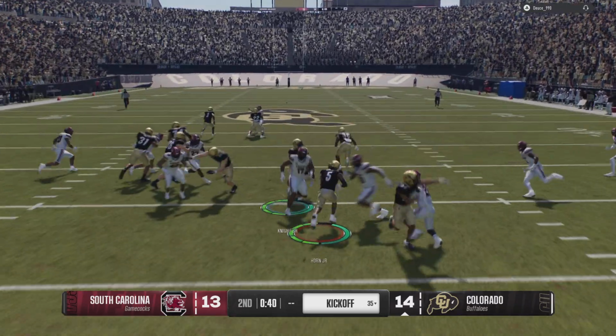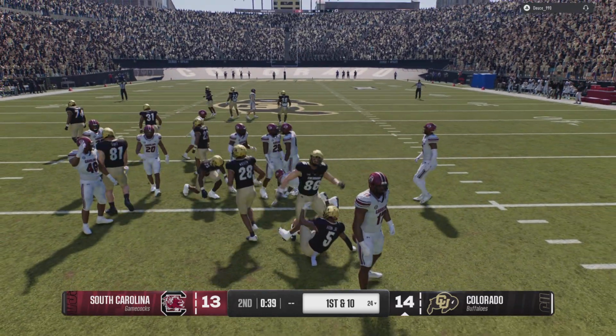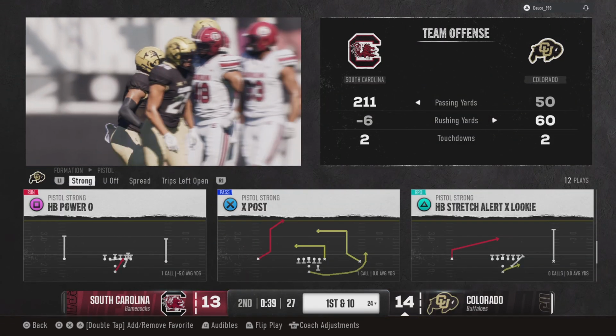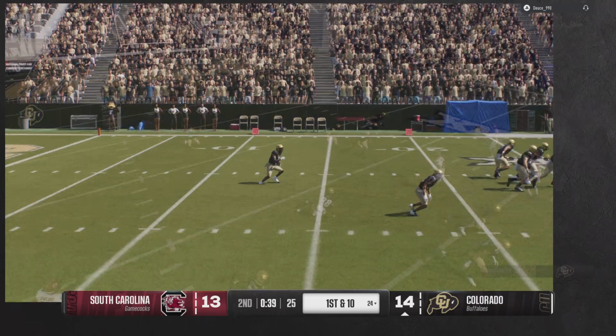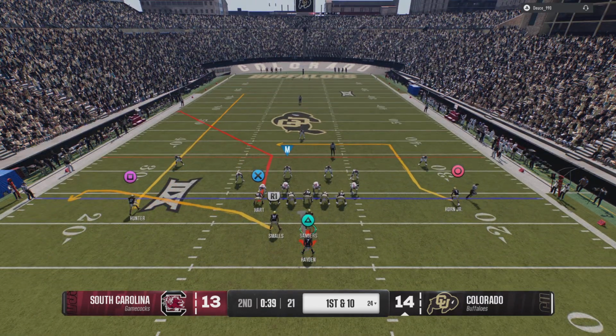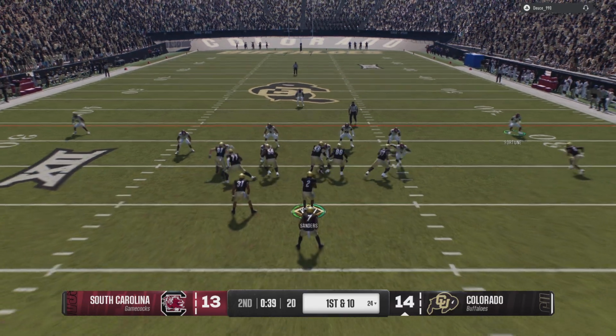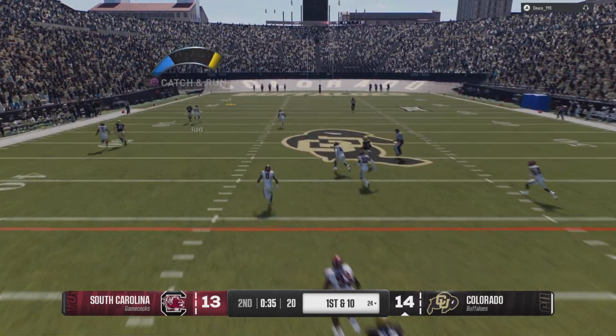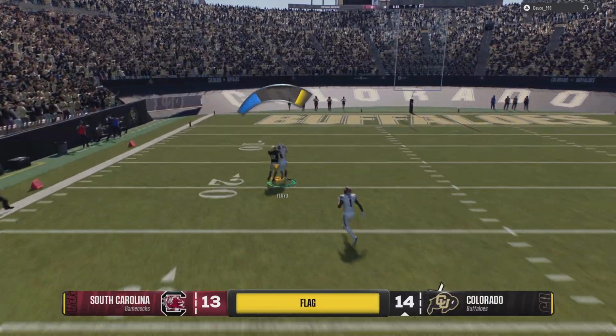From inside his own 15, looking for room. Just never had a chance to shake loose, and he'll be brought down at the 24. And the Colorado offense is coming back onto the field. They've got some time to work with here, Jesse, and if they get a first down, they might really get aggressive. Oh, he's going to try to hit him over the top.